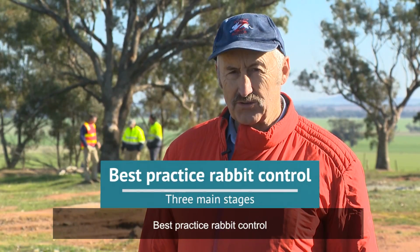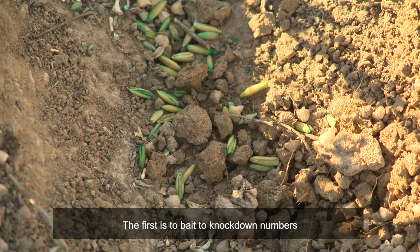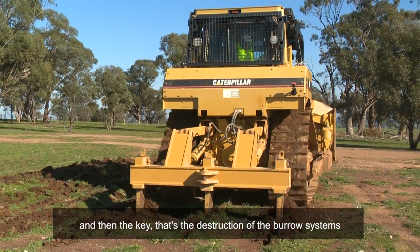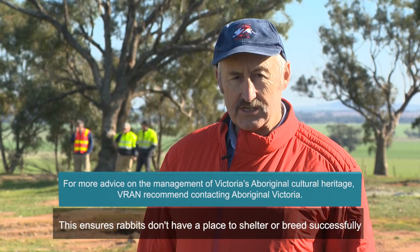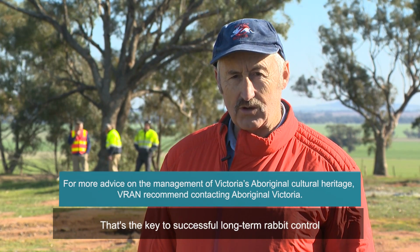Best practice rabbit control. There are three main stages. The first is to bait, to knock down numbers, so you don't get rabbits digging back into warren systems. And then the key, that's the destruction of the burrow systems. This ensures rabbits don't have a place to shelter or breed successfully. That's the key to successful long-term rabbit control.